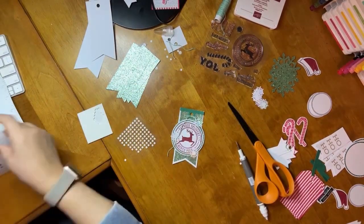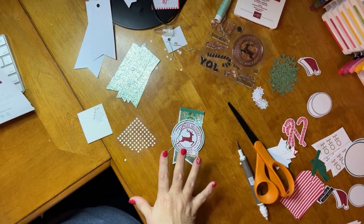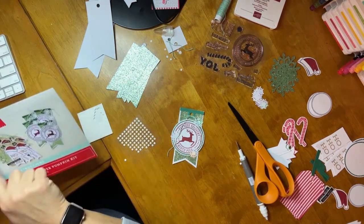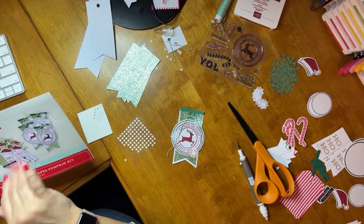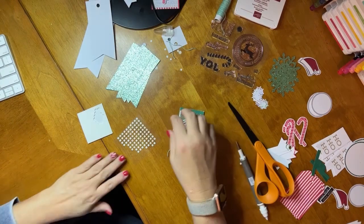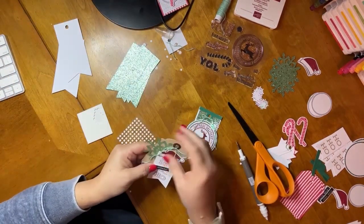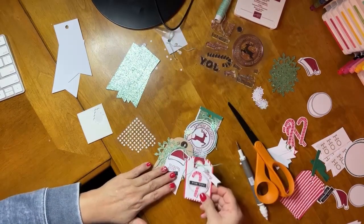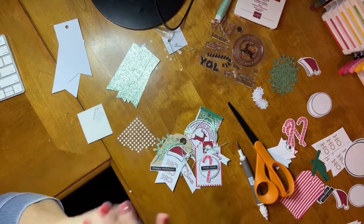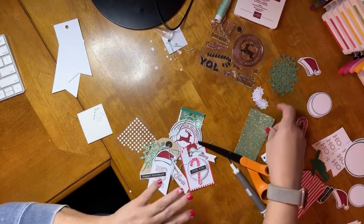So let's see if there's any more. One, two, three. One, two, three. So there's enough to make, how many? One, two, three, four. So there's enough to make 12 of these, if you wanted to make them exactly like the set calls for. But this is all I'm going to make today. And I am going to do an alternate video on what I did with my leftover pieces from this set.